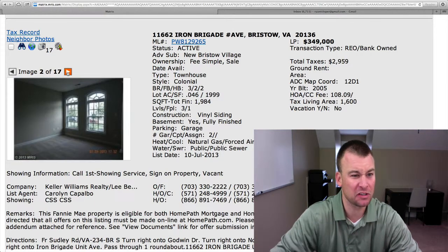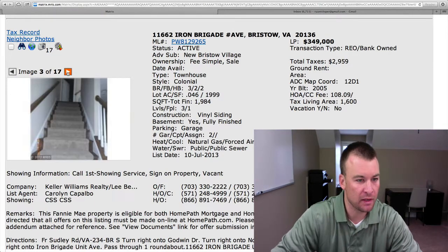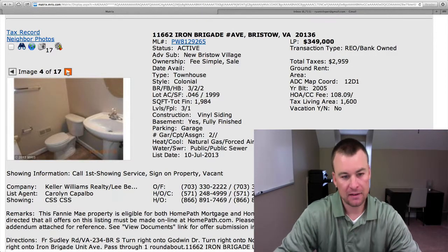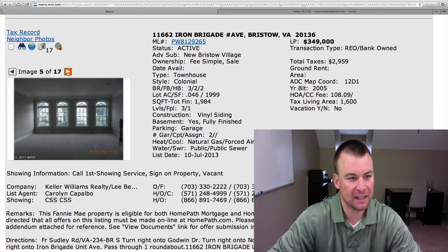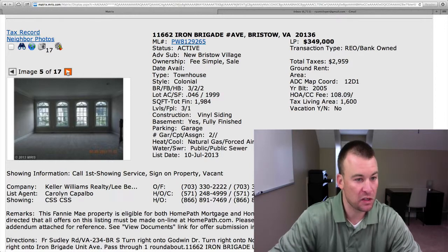So here's some of the pictures. Obviously it's kind of dark in there, but it looks like they did go in and put some new carpet and fresh paint throughout the house, which is a good thing. Fannie Mae does get smart, and they'll go in and put new carpet and paint, so it looks like a new house essentially with just those 2 features. Nice windows throughout.